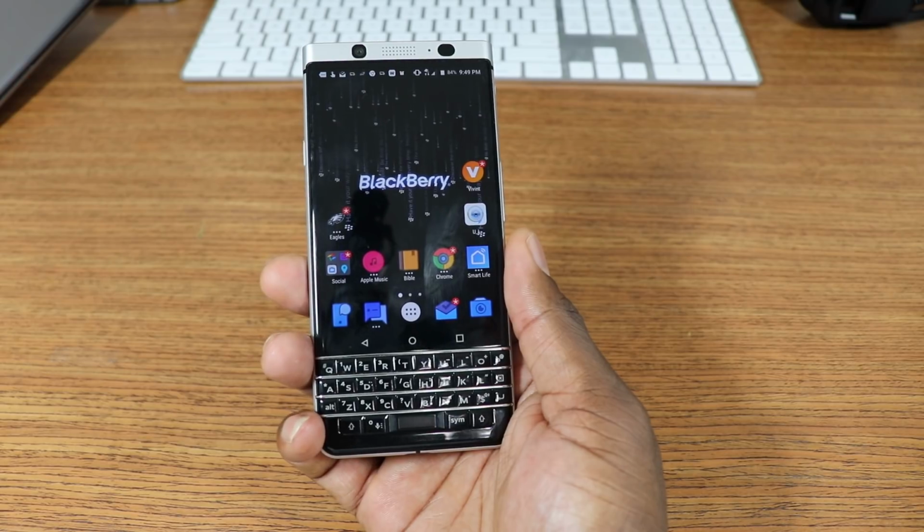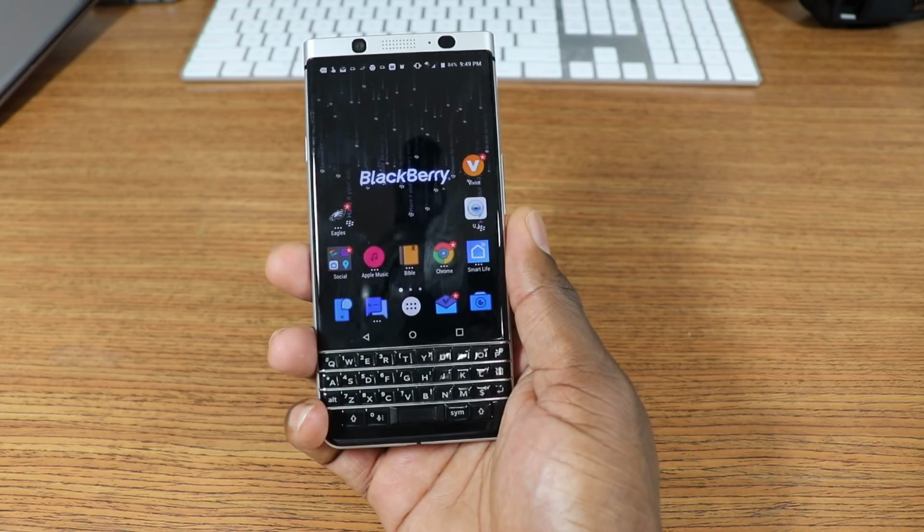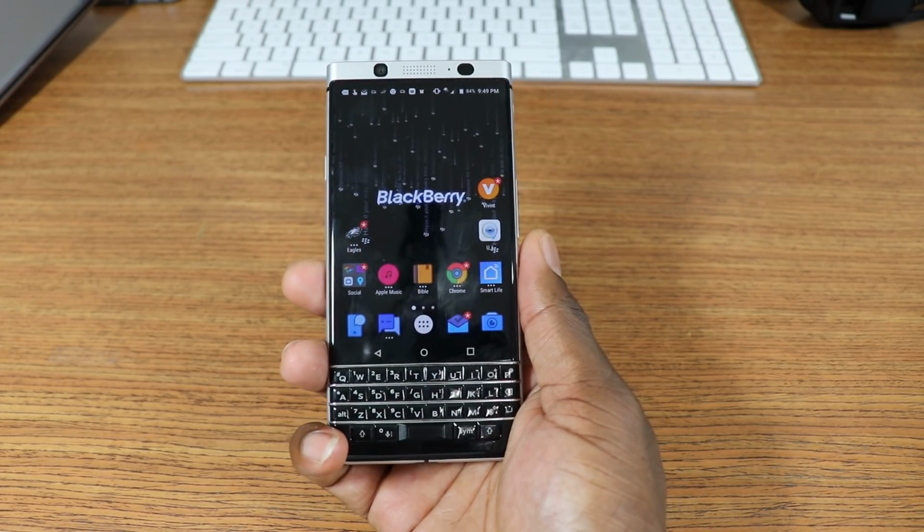So keep that in mind too. You might experience that and you might not. I've heard a lot of people say that the phone is flawless for them. It runs good, and that might be your case too.